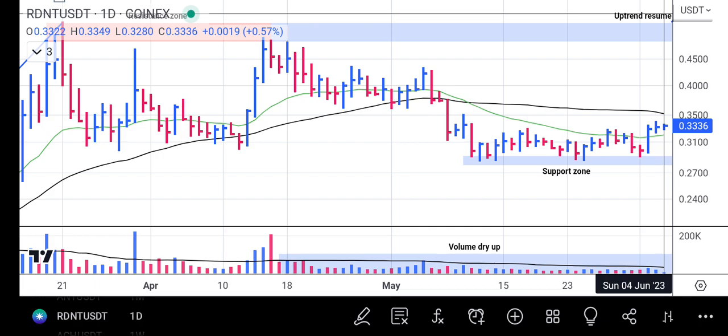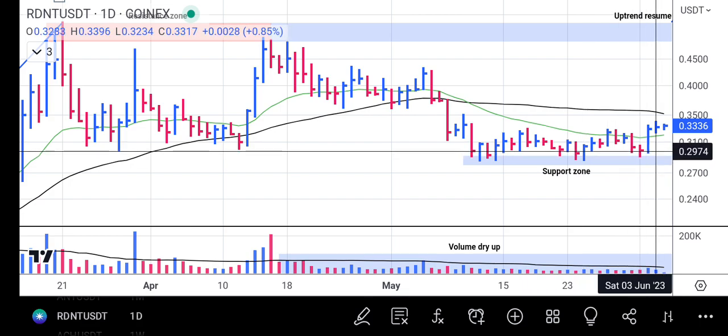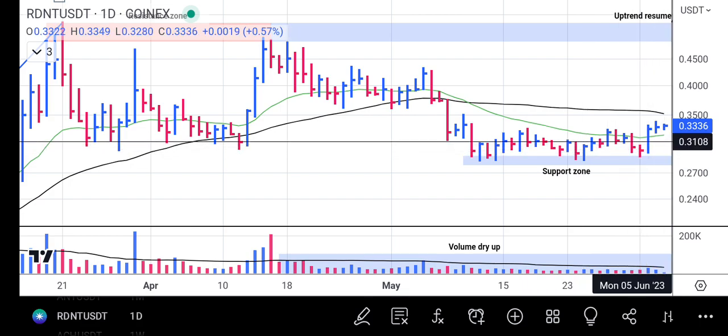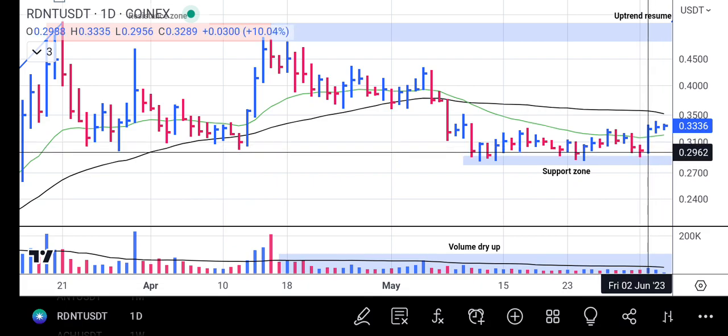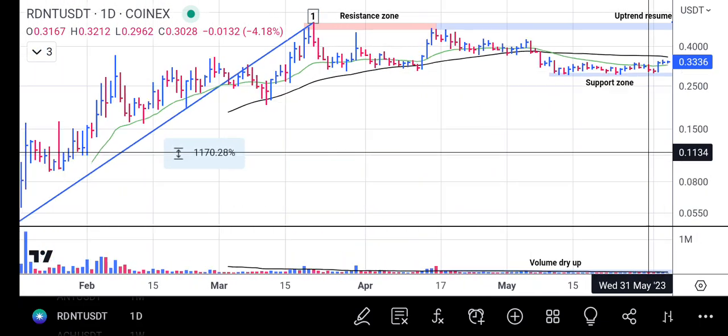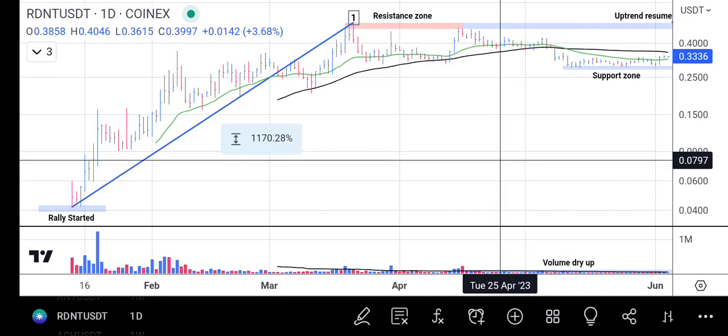Note the idea of volume drying up at the support zone. It's a very good indication that this is a floor and this is the best time to keep entering this trade. And if you have been holding Radiant, this is the time not to lose hope and to have more hope, because it has finally tested the bottom and it's showing a rally, a bounce up from the bottom, which is a good indication. Let me now walk you through the big picture so we can see how it can also cushion the effect of our coin holding.